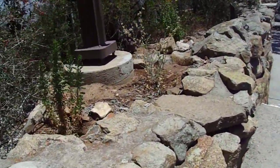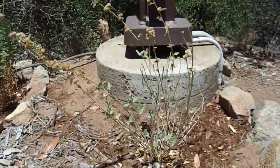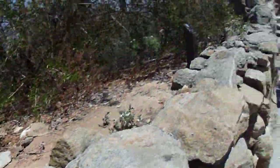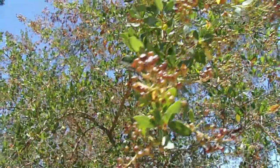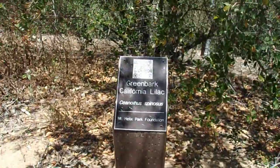Spiny redberry. Ooh, looks like apricot mallow. Spiraea ambigua, I think. There it is. Ceanothus spinosus. Oh snap. Oh man, they got a sign for it.